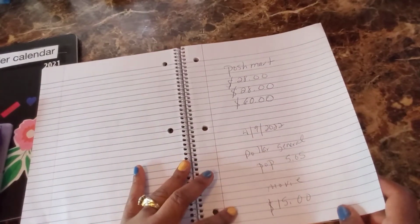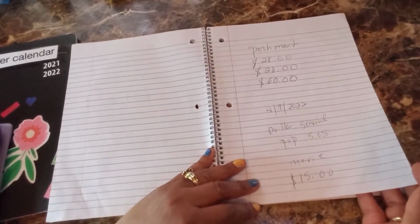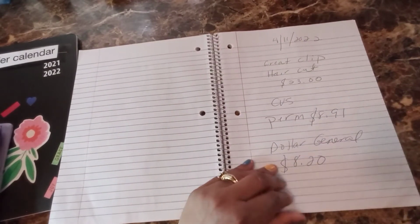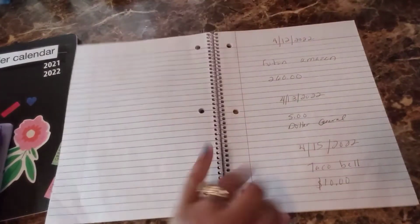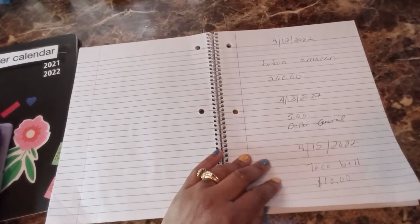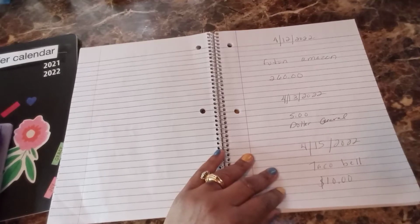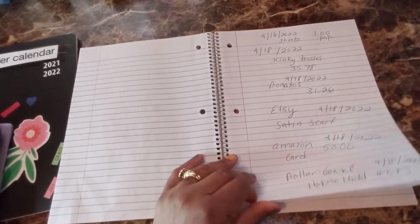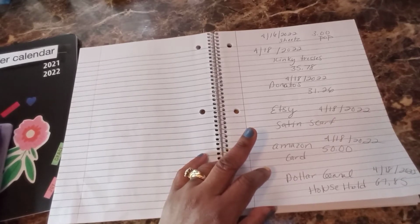So I had some shopping at Dollar General. Then I paid for my son to go to the movies. And then I got my hair cut at Great Clips. And then I bought some items from CVS, Dollar General, and the futon is on here. And had some more shopping at Dollar General. And we got in late, so I got Taco Bell. And I changed my hair again, so I had to get some more. I went natural, so I had to get some Kinky Tresses products.